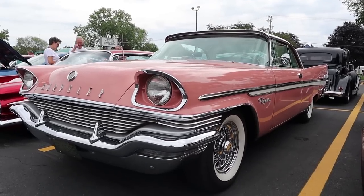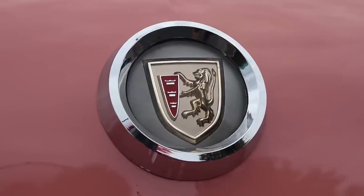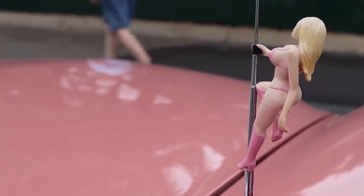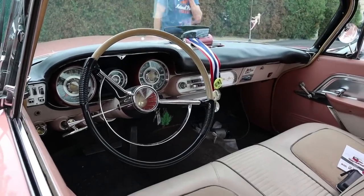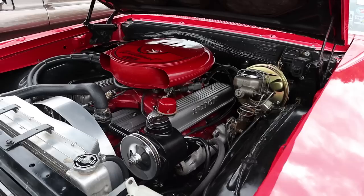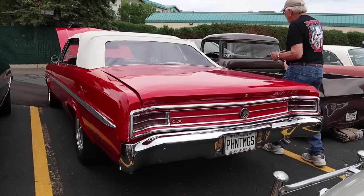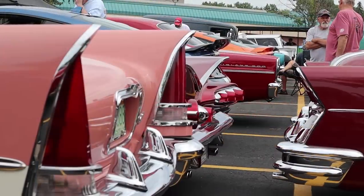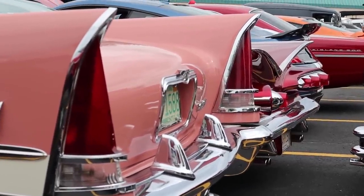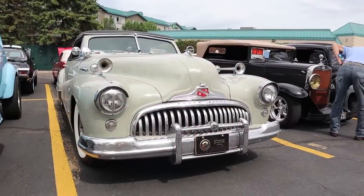Chrysler New Yorker here. '64 Buick Skylark. Look at all the fancy taillights in this one. Off the New Yorker here, and the '59 Impala next to it. Look at this old Buick 8 here. It's awesome.